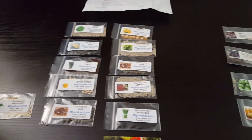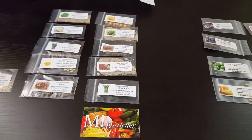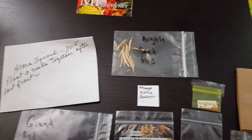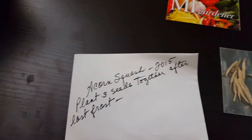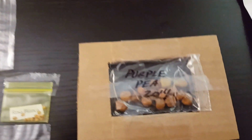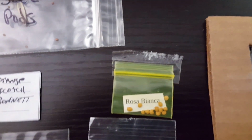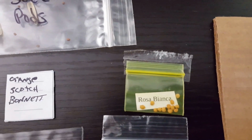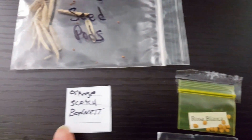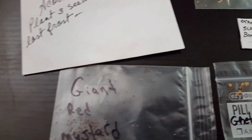And also, in my question and answer video, I talked about the seed giveaway I did with the practice channel with Ray on Facebook. Well, here are some of the seeds that I got. Acorn squash, arugula seeds, purple peas, Rosa Bianca, this is an eggplant, that one, and Scotch bonnet peppers, and giant red mustard. Never grew that before either.